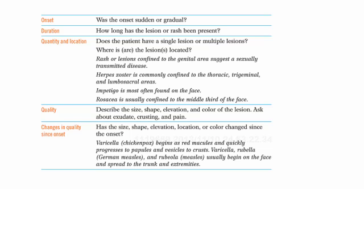Quality: you want to describe the size, the shape, the elevation, the color of the lesion. Ask, have they had any exudate, any crusting, any pain, any itching? Has the size, shape, elevation, location, or color changed since its onset? Did it start in one area and has it traveled? Has it moved? Has it grown?